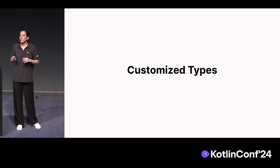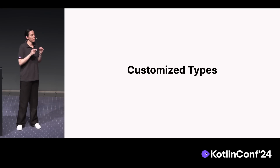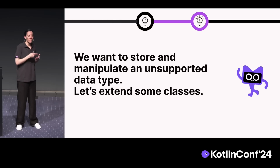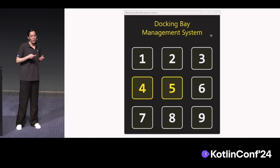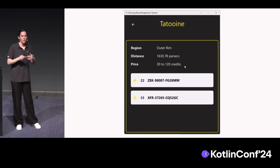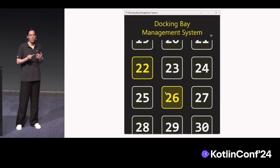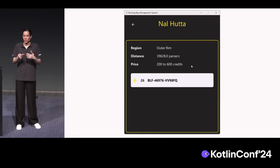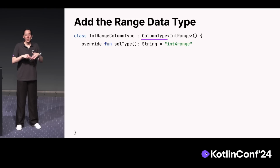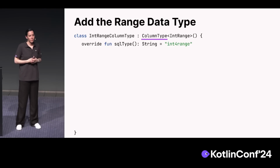The last versatile thing about Exposed I'm going to touch on is its ability to be customized. Whether it's for an unsupported data type, an unsupported operator, or function, almost every class in Exposed is open for extension. Let's say we want to add a detail to our planets class. We want to be able to see every time we look at a planet what the price range is that we could charge for a ship originating from that planet. If you remember, we're using Postgres. So we're going to have a custom column type that accepts a Kotlin int range.